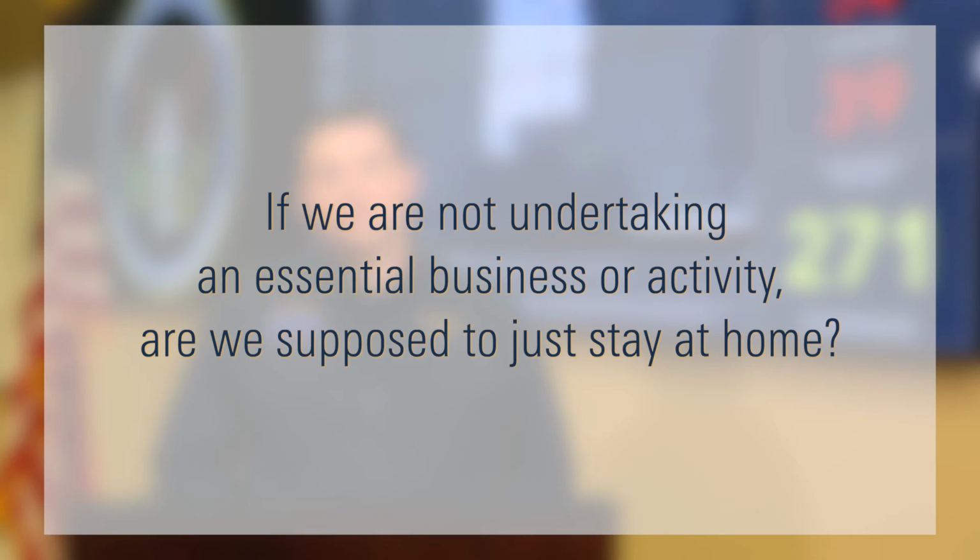If we're not leaving home for one of those essential businesses or activities, are we just supposed to stay at home? So the question is, if it's not an essential activity, do we just have to be confined specifically to our home? One of the things I would like to point out is exercise is included as an essential activity. So not only is it a good way for stress relieving during this time, mentally it's challenging being stuck in our homes trying to obey the guidelines and the orders in order to help our community. So exercise is included as an essential activity, of course maintaining your distance from individuals you may encounter doing the same.